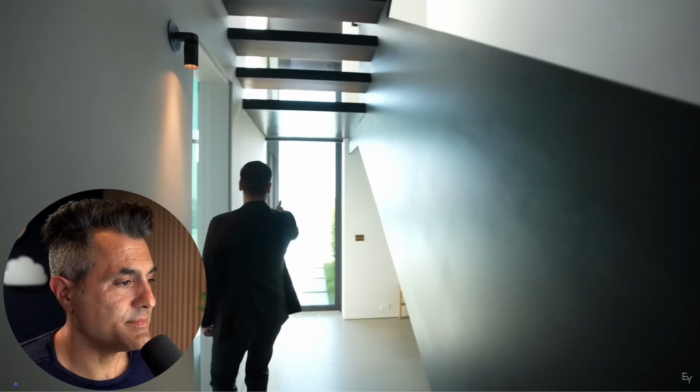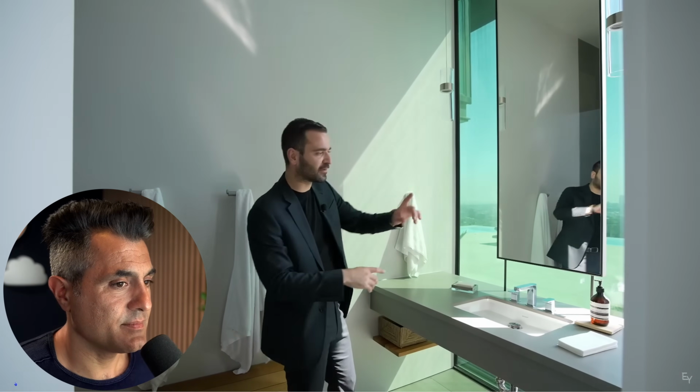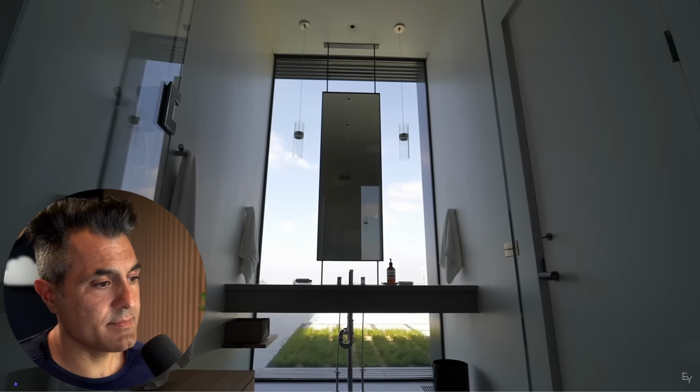We have an additional exterior door access, and this one opens up to a full bathroom. I guess this bathroom can serve as your pool bathroom because it has an exterior door, a beautiful floating vanity design with this ceiling mount mirror, and you can actually see the plumbing exposed underneath it. I thought it was really unique, and we have a walk-in shower right here.